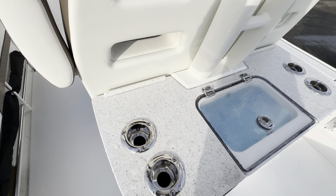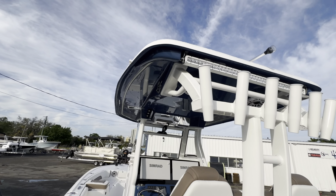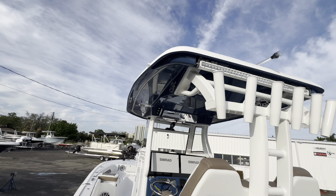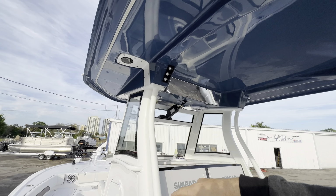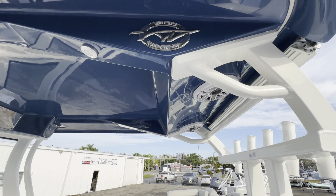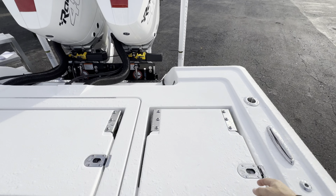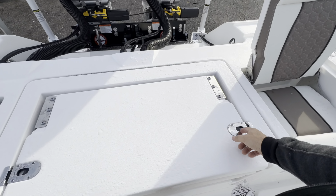Rod holder, cup holder combos, and a giant T-top. It fits the beam of the boat well, but it's pretty big. If I had batteries, I'd turn everything on. And you can see she's got LED lights that go all the way around it. You've got good seating in the back here. Triple seating if you need it.